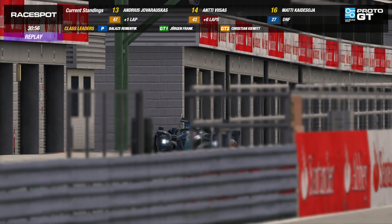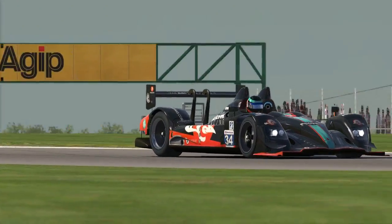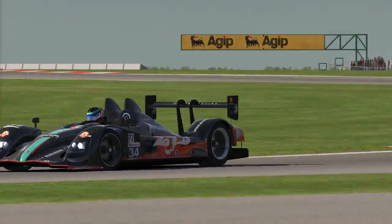Yes, that is unfortunate, and I believe there was a single car incident as well, so he'll be kicking himself just a little bit after that one. He's just ruined his own race.